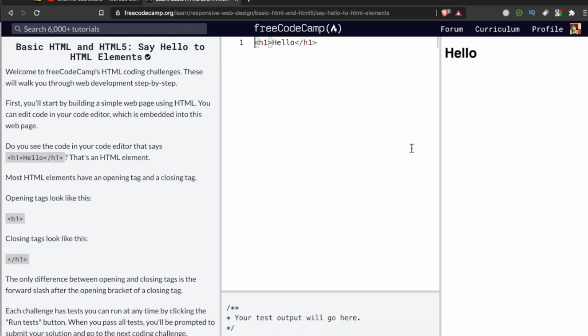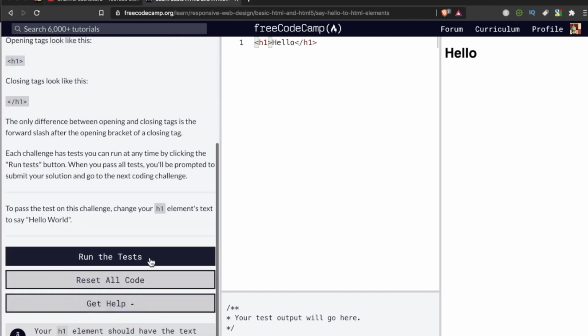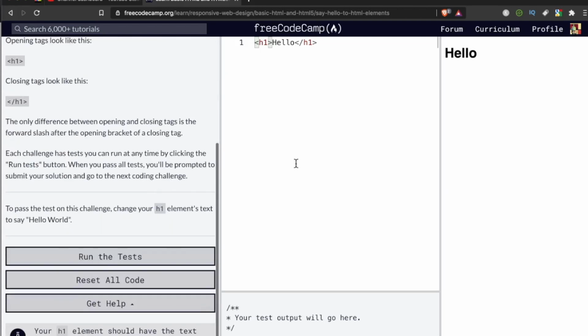Don't want to get too far ahead of myself, but this is what you're going to be working with throughout most of these certifications. You're going to have an interactive code editor here where you can run the code, test the code, and also get some help if you need it. So this is kind of your information panel right here. Here in the middle is where you're going to be coding, and then on the right is your output.